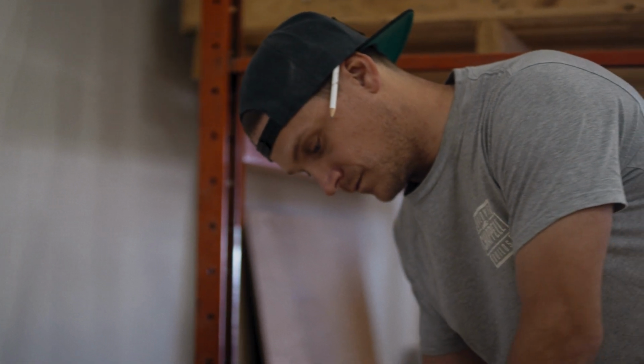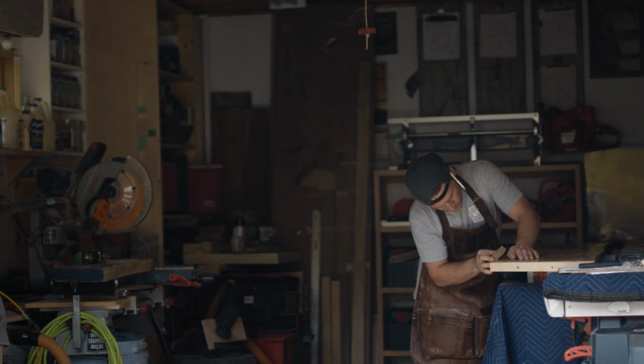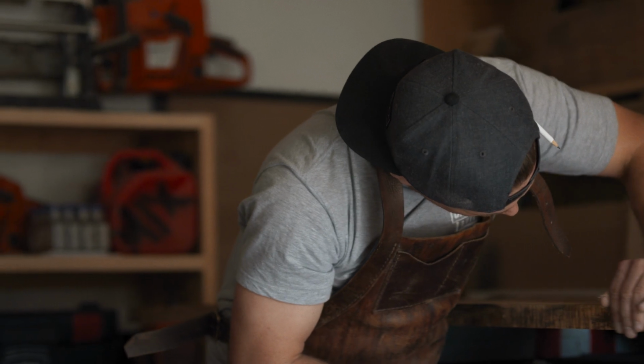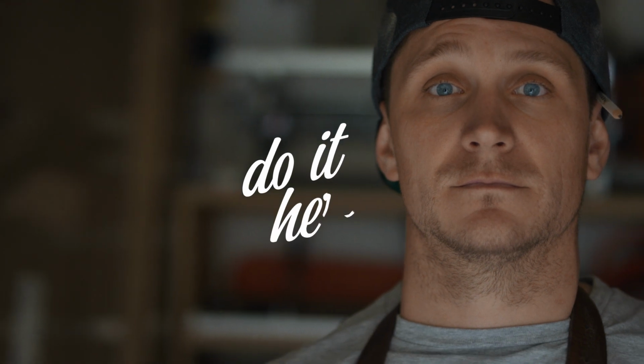I don't want to do something that everybody else is doing. I like to bring a certain flavor to a project or a piece of furniture. I like thinking outside the box and working with those that are willing to take those risks, and using local materials just adds to it. It gives it another story to tell.